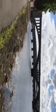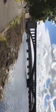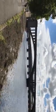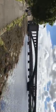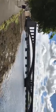I can see a boat coming. Let me zoom in. There, can you see the boat? Don't know if it's going to go under the 3 bridges. It may do.